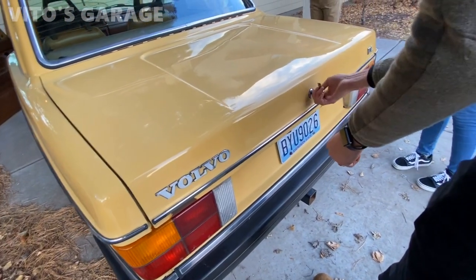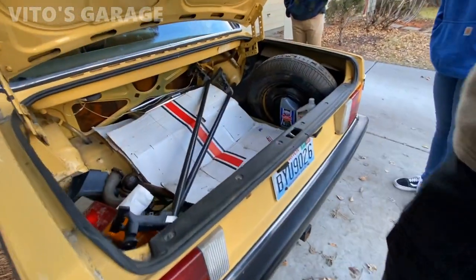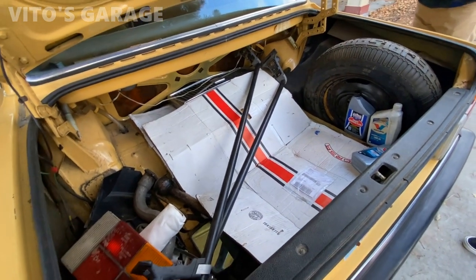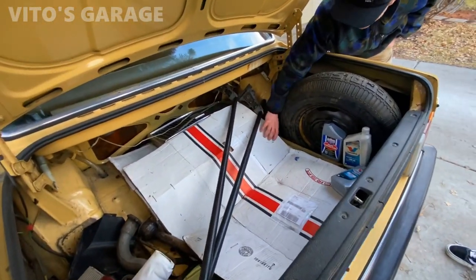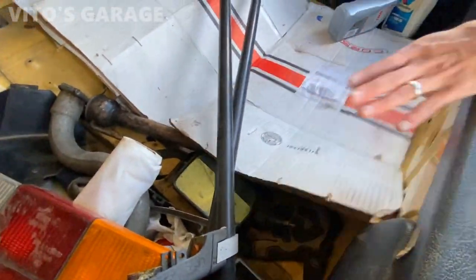The previous owner had it sitting outside. He bought it and then it died on him. And he left it sitting outside. It's a pretty big trunk for it. Wow. So I got tons of little extra bits and pieces for it. And then these extra grills. I put these down just because there's no mat or carpeting anywhere in there. I don't worry. So, yeah.